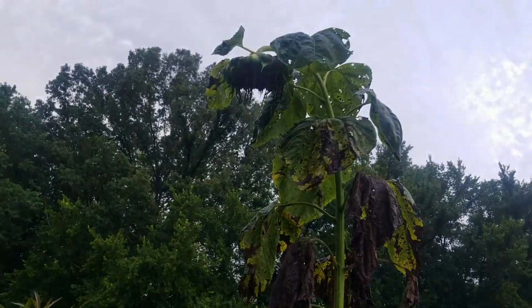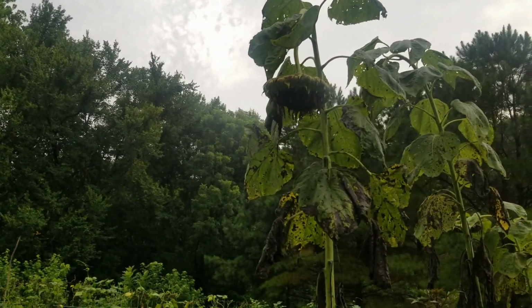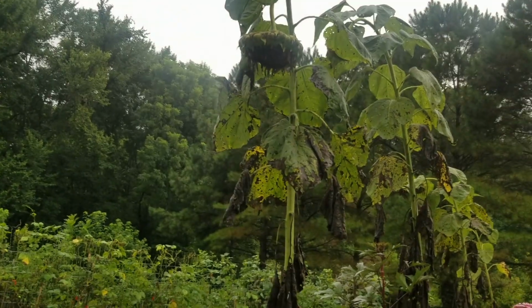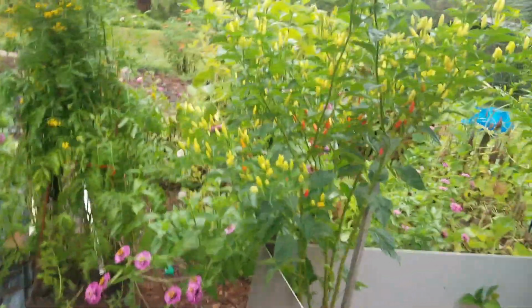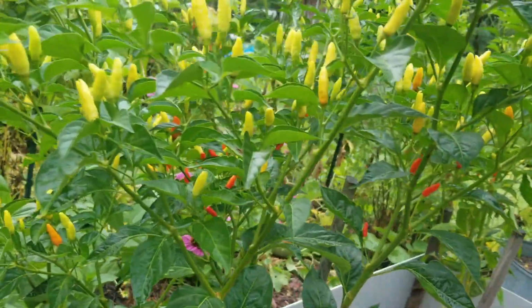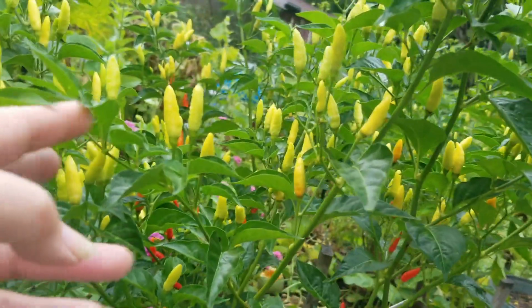Our sunflowers are done, but I'm watching them and hoping that I can get some seeds out of them. Last year, the bugs ate them up. I didn't get anything. So, look at here. I'm really excited about this. This is my Tabasco.